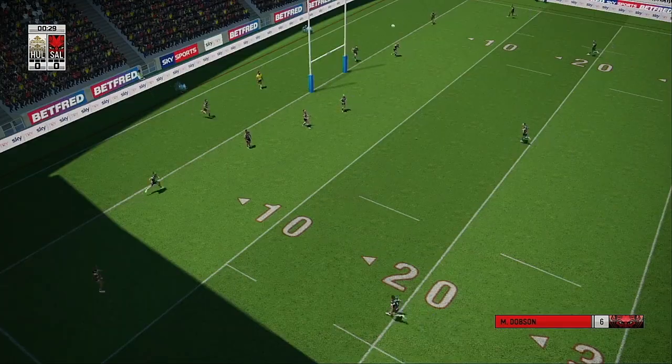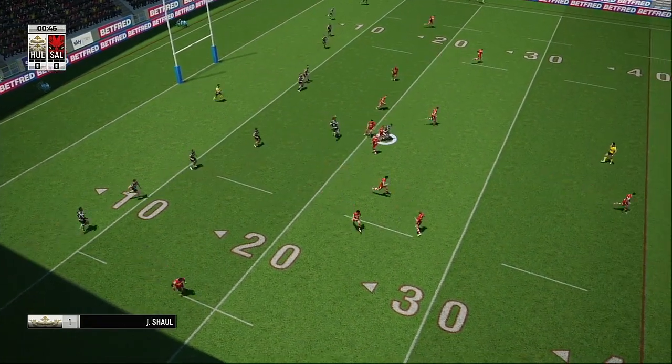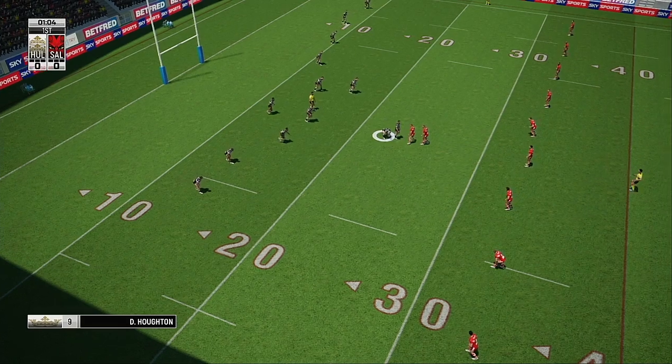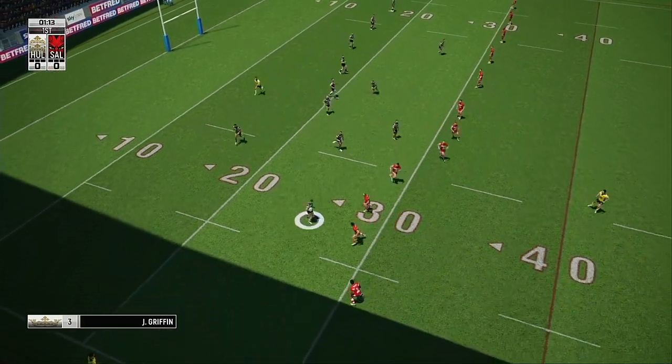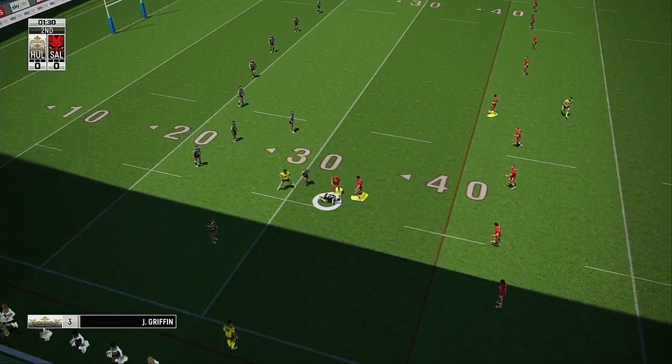Game on here. Goes long. Shaw latches onto that kick. Good burst, this one. Shaw driving forwards. That is strong. Superb tackle. And with a step. Good tackle. That's your second. Hill.